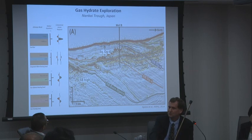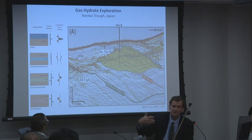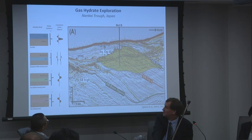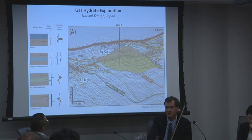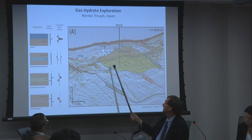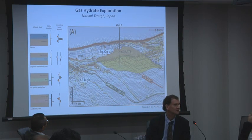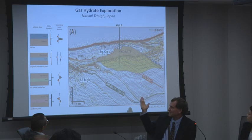That is combined with the standard geophysical analysis of where I think reservoir quality rocks are, with the pressure temperature regime of where I think the stability zone is, and you've got a hydrate prospect. This is a big, thick sand that's impinging into the base of the gas hydrate stability zone. These have been drilled 20, 30, 40 times offshore in Japan, and found hydrate pretty much every time.